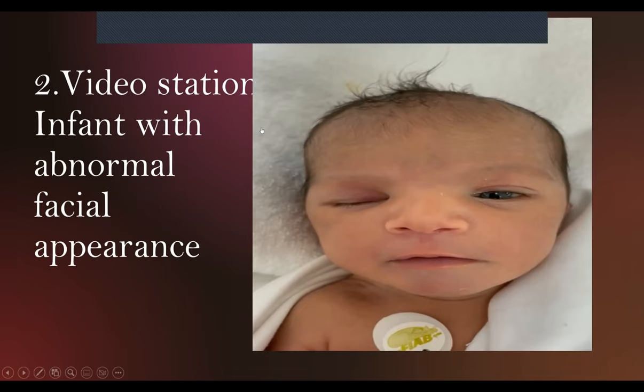Okay, ready? Can you present? I have seen a newborn baby, most likely in a hospital setting, with a probe and cardiac monitor patch on the right side of the chest, with opening of the left eye and deviation of the mouth to the right side, with loss of the nasolabial fold on the left side.